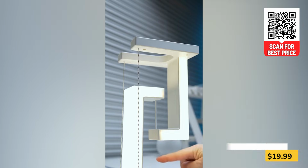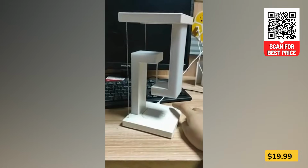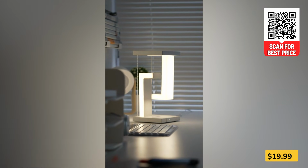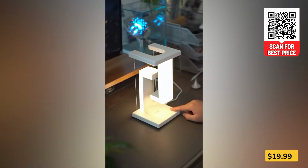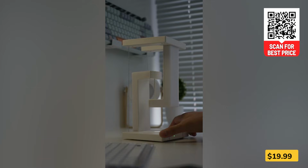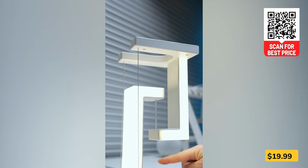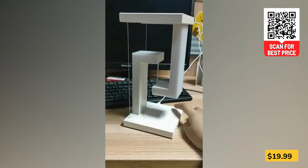Lighting doesn't get more magical than this. This floating desk lamp appears to hover in mid-air, instantly turning your space into a conversation starter. Magnetic suspension keeps the light levitating while casting a soft, calming glow. Touch controls let you adjust the lighting to match your mood or task. It's part lamp, part decor, and a simple way to make your desk feel futuristic and fun.